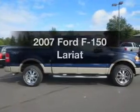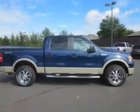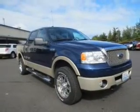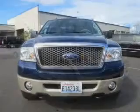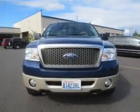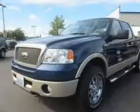Get noticed in this 2007 Ford F-150. Travel the roads in style and comfort in this great vehicle. The powertrain includes four-wheel drive with a powerful 8-cylinder engine that responds smoothly to its automatic transmission. Find your way easily with the included navigation system.